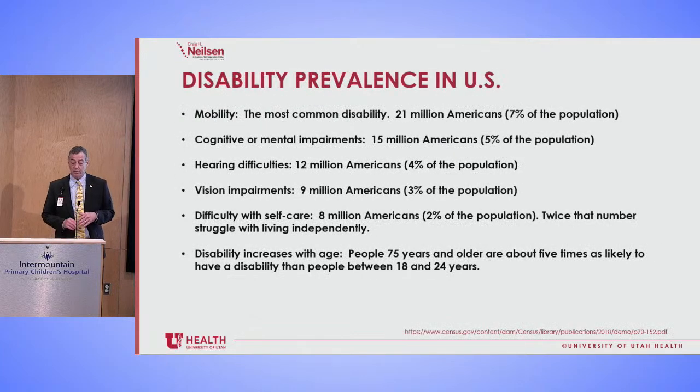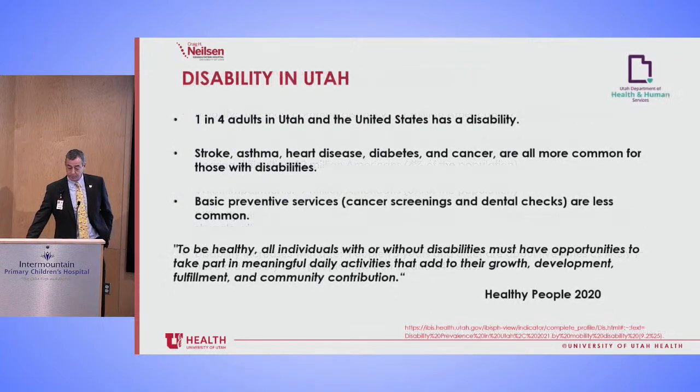In the United States, there are 21 million Americans living with disabilities, 7% of the population. 5% have cognitive problems, hearing problems, vision difficulties, and problems with self-care and living independently. We know that with aging, the rates of disability increase dramatically, and I'll show that in just a little bit here. In Utah, 1 in 4 have a disability. Again, higher risk for secondary conditions, and often these patients don't have great access to preventive health care. Even dental checks are more challenging and difficult for this population.